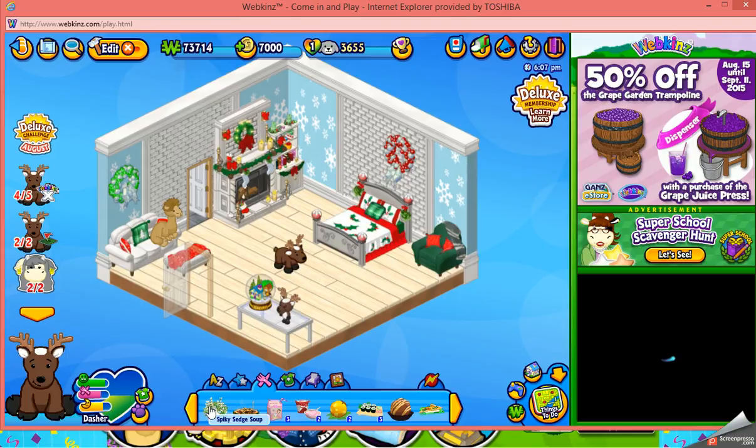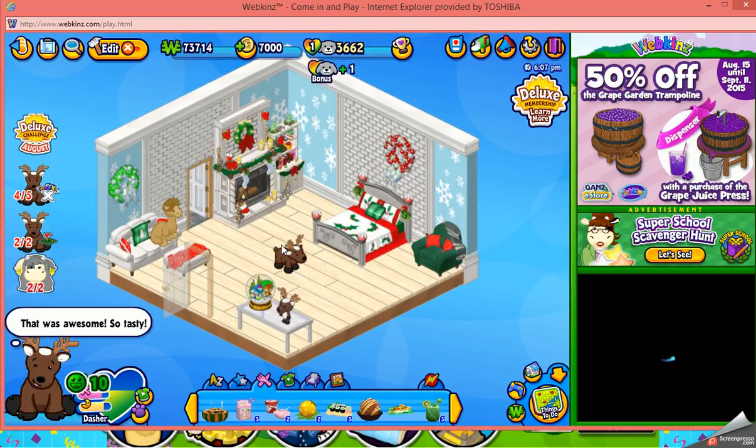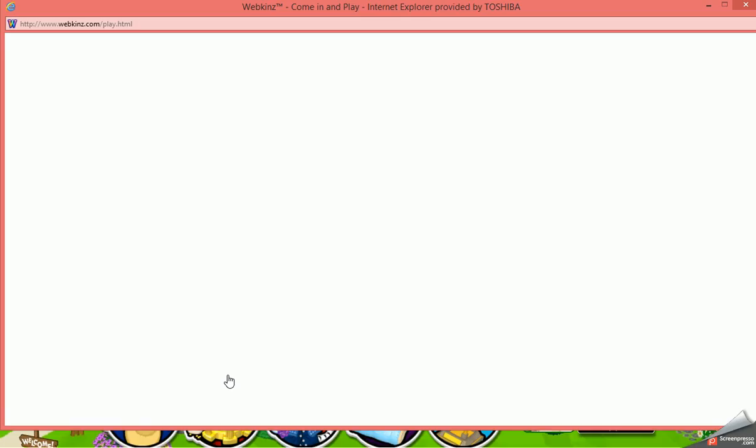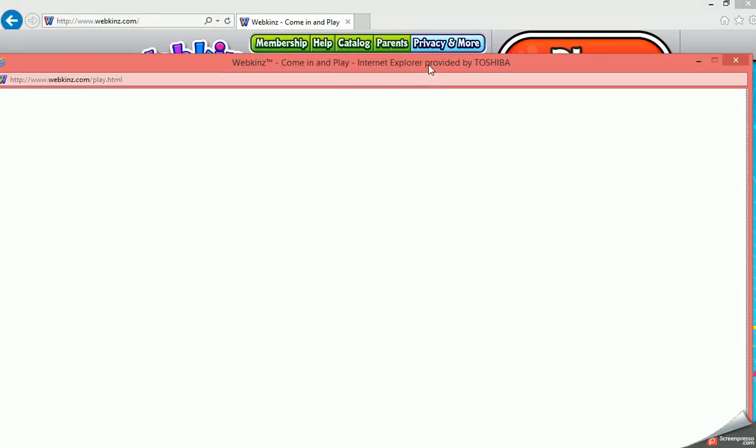So, now let's go check out his pet-specific food item. Okay, so here's the Spiky Sage Soup, and let's feed it to Dasher. He loved it. So now let's check out the sleigh that he got. I just wanted to say, look how big. Whoa. What happened?